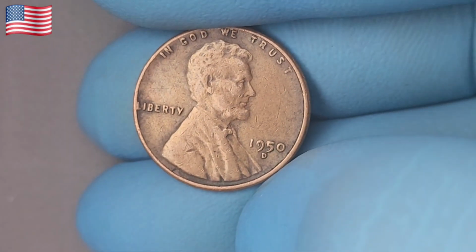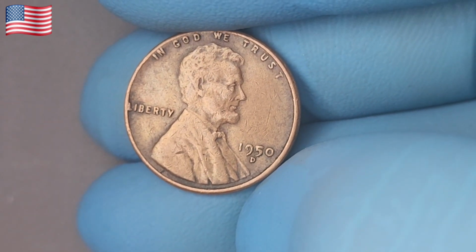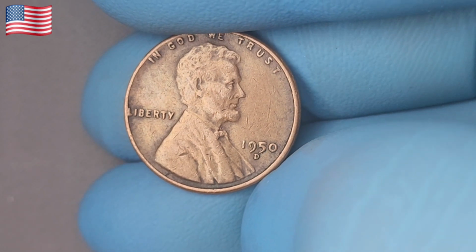Number 5. Sometimes the smallest, simplest things tell the biggest stories. And few things prove that better than a single penny.